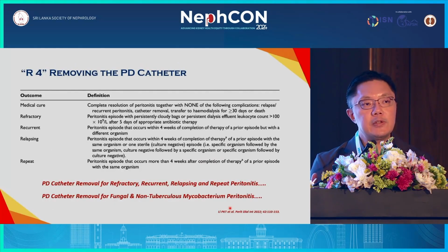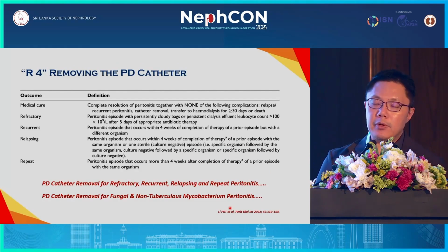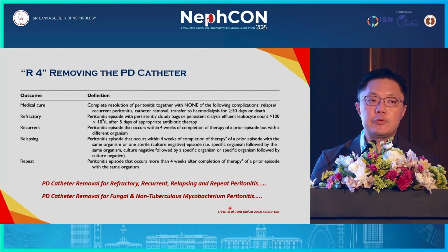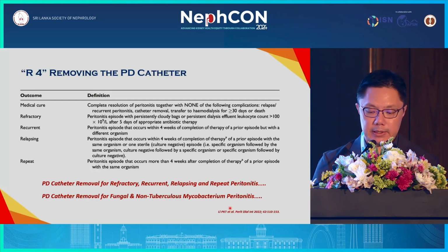And finally, when do you remove the catheter? The 4 R's: if you have refractory, recurrent, relapsing, or repeat peritonitis, it's recommended that the catheter is removed. You also remove the catheter for fungal and non-tuberculous Mycobacterium peritonitis.